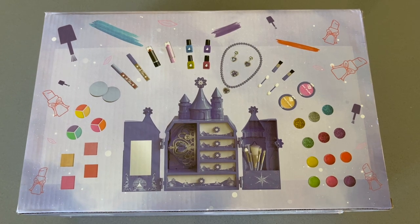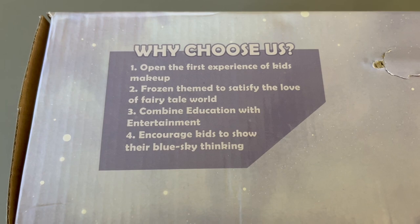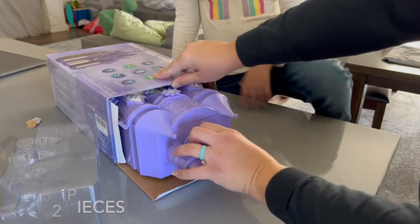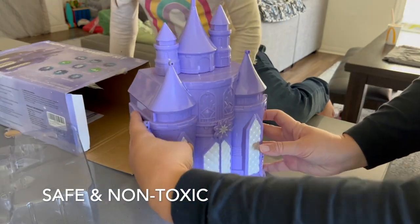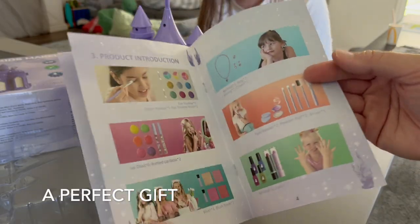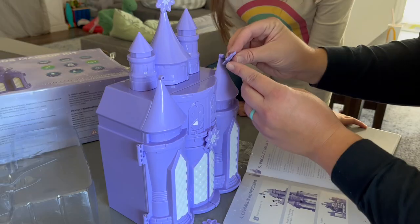She has expressed an interest in makeup, and I thought it might be a fun thing for her to play with at home. Lately, she has been pretending to be different princesses, and I figured she would love to incorporate this during her imaginary playtime. The makeup comes stored in a very cute castle. We chose the purple one, but they had a couple options to choose from.